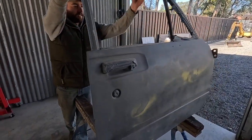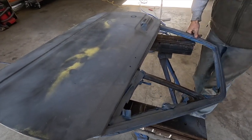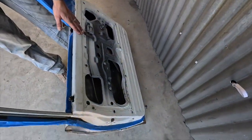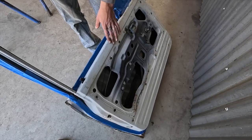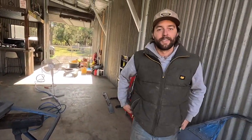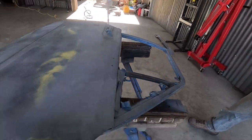Literally no point. Probably same as this one too. And we don't need to prime that. We just literally go yellow over that when we're doing yellow. Mask out the windows. So for today's procedure, paint it.